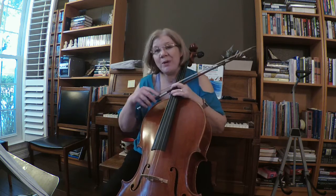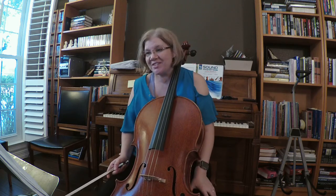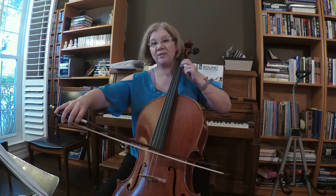Okay, so speaking of the practice spots, we're looking at the second line, which happens to be measure 7. And we're going to practice going from C natural to C sharp. In particular for violins and violas, you have a low 2 to high 2, so this is going to be a little bit tricky.